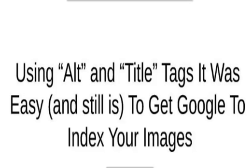It was easy, and it still is, to get Google and other search engines to index your images. If you're consistent about using the alt and title tags in your images, eventually, especially if you're running some sort of a blog or some sort of website that you keep updated fairly often, you will start to see your images being listed in the image searches.